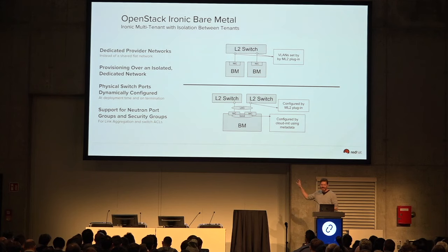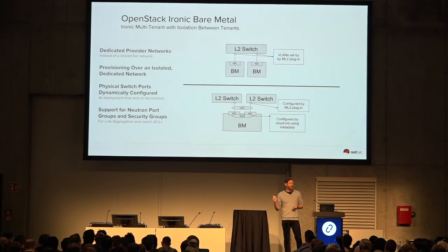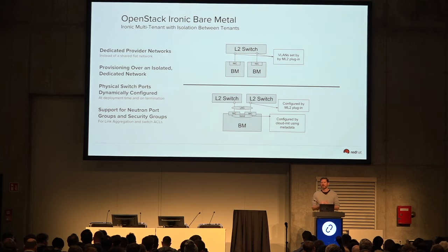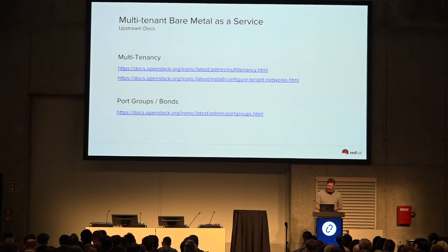Something else that is implemented is support for setting ACLs, basically to be able to use security groups, right? I have to say that this is still a little bit early in the implementation. That's because of the drivers. Not all of them do this in the way that we would consider production ready, but we are working on it.